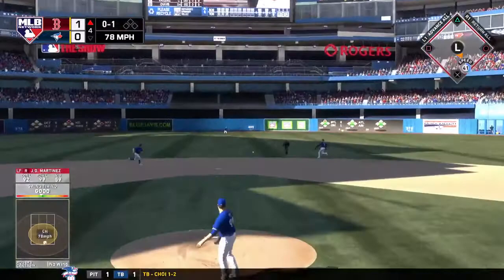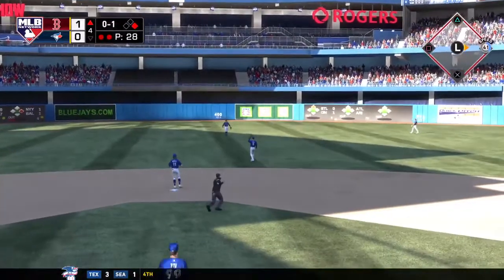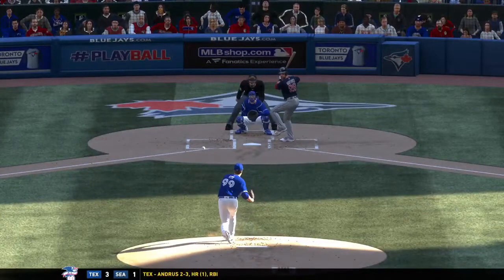Hit out towards second. And that's through for a hit. There's a hard hit ground ball. Pitcher not able to get a glove on it. Hard single up the middle.